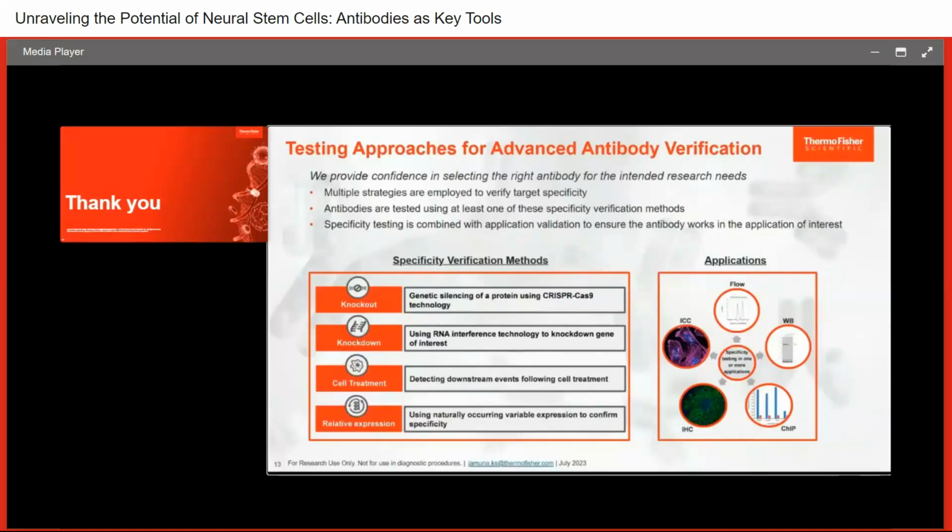To explain a bit on this, if we have an antibody against a particular protein, we pick a cell line which highly expresses the protein. We then perform knockdown or knockout of the gene encoding the protein in order to ensure the specificity of the antibody. This specificity testing combined with the application validation ensures that the antibody works in the right application of interest. The applications in which we test our antibodies are flow cytometry, Western blotting, ChIP, IHC, and ICC.